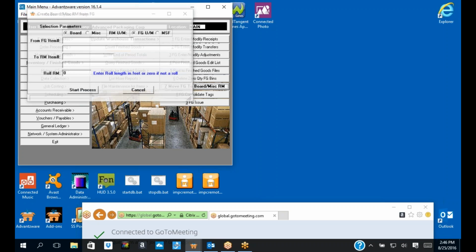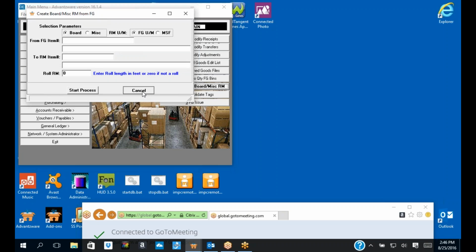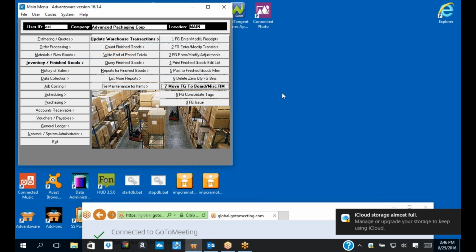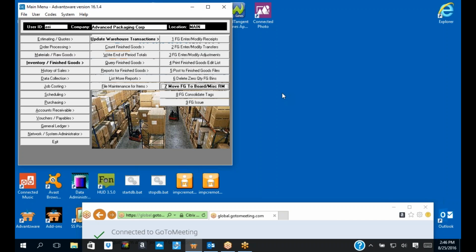The move finished goods to board option is for when you've produced, let's say, a corrugated pad, and it's actually a finished good item that you might sell, but you need to use that pad as part of another set or another item.